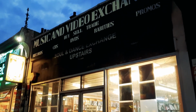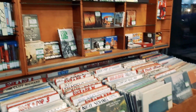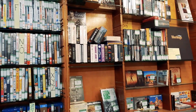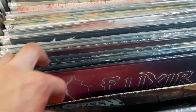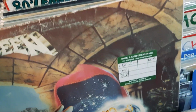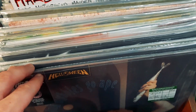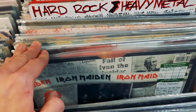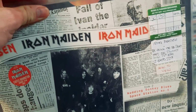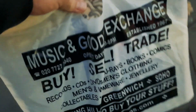It says rarities. As you can see, I didn't come across any rarities, at least heavy metal, and you guys know we're looking for heavy metal. This store, fine little store, did have a tiny section of hard rock and heavy metal. I did come across some fun stuff here, but nothing too much if you're really looking for your heavy metal stuff. There was a lot of other genres in there, so if you're in the neighborhood, it is worth a visit. But if you're looking for heavy metal, you can do better.